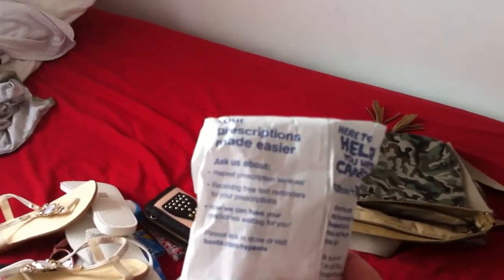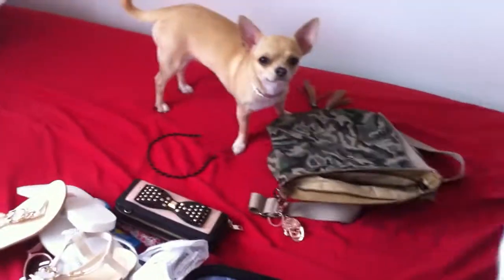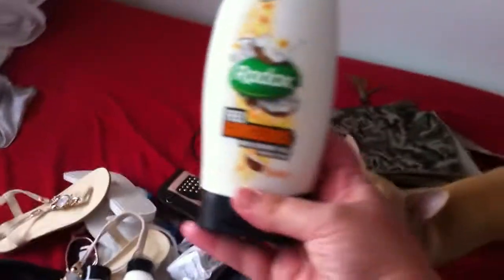This here is just all of my medication for my diabetes, my depression, my anxiety tablets. Just all sorts like that. I have talcum powder for when I go swimming. Then I've decided I'm going to take my coconut shampoo and conditioner. And there is a reason for this, because when I was packing my suitcase, I realised that I have packed a coconut body wash. So I wanted the shampoo and conditioner to go with that.